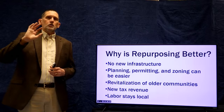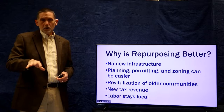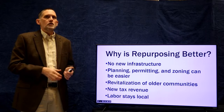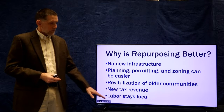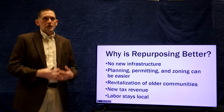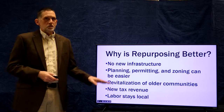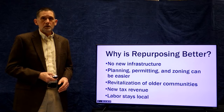You're not paying for labor off somewhere to build your wall panels, to build your pre-poured concrete flooring, to build the bricks that are going to go in the facade. Those are already there, and all of the labor really is local labor of the tradesmen that are in the community. And that, again, is really good for the community. It provides jobs, provides income, and all that provides revenue for the community and keeps the community going. So it really is better for a community to repurpose buildings than to construct new.